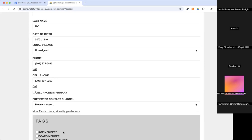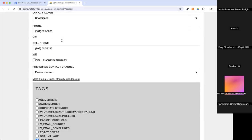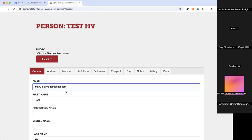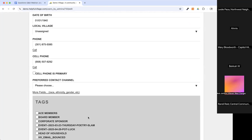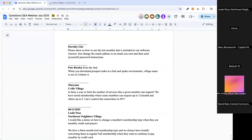It is there so that you can have a created membership type and with a since date, a start date, etc. If you're not using this test member, you can also get rid of it. But if you want to simulate and role play what a member can see on your platform, the easier way to do it is just to search the test member, give it an email address of your own, just save it, and then send password instructions, and then you can see what the platform looks like when you're coming in as a member. Again, I don't think anyone other than Dorothy is with us today, so I can move on to the next question.